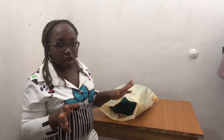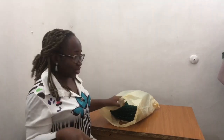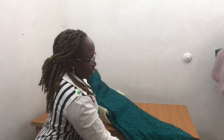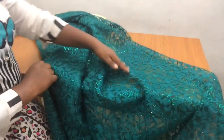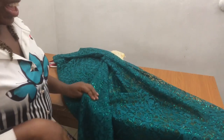Guys, I am finally home. Can you believe that? I only went to ABAKAF store to shop from, okay? I only shopped from there. I couldn't even go to other stores because they had everything I wanted. Guys, let me quickly show you. I got this beautiful, like, see the lushness. I can't even wait to try this on an evening gown, evening dress.